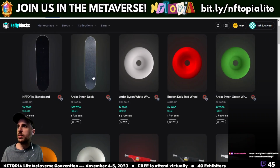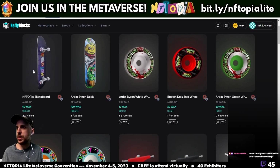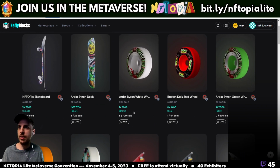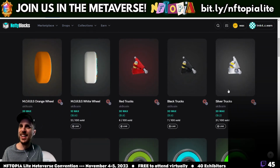And there you're going to see the different parts for the other ones. So we have the completed board here for 60 wax. Here, the actual deck for Byron art is 100 wax, and the different wheels, you have to get them. They all look sweet, don't they? And the trucks.